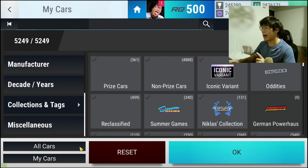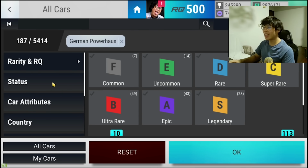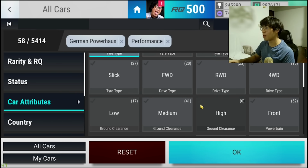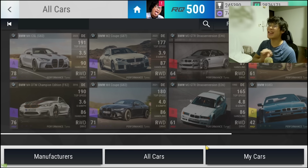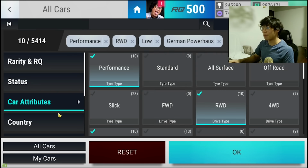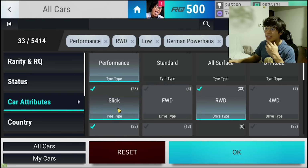Here's another one, right? So German Powerhouse, again, is 187 cars. Let's do a different niche. Let's do performance, and let's do low ground clearance, and let's do rear wheel drive. Out of 187, 10 are low ground clearance rear wheel drive performance, which is one of the best niches out there already, right? Because they're not overinflated by medium ground clearance. Obviously the numbers are not inflated, but I guess the numbers are increased when you add slick.